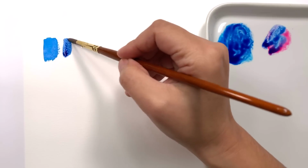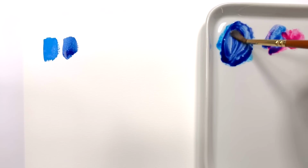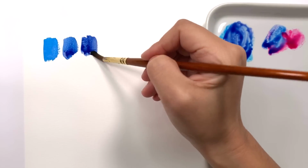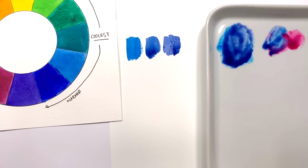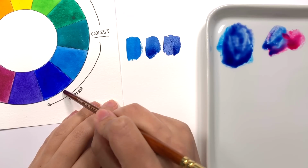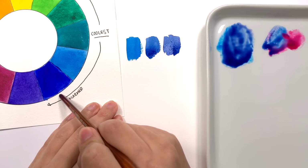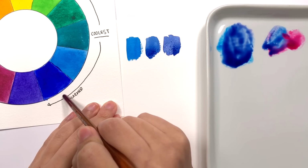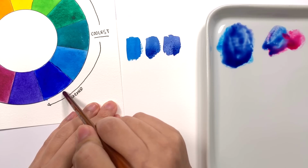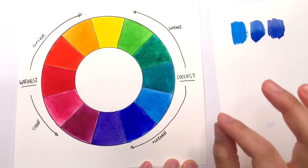And as you can already see, it's getting a lot closer to the blue on the color wheel. Add a little bit more and you get a nice blue. And that is a proof that in this color wheel, to go from here to here, you need to add red or magenta. This color is closer to red because we added a red/magenta color to it to make this color from here. And this is where color theory comes in really handy for color mixing.